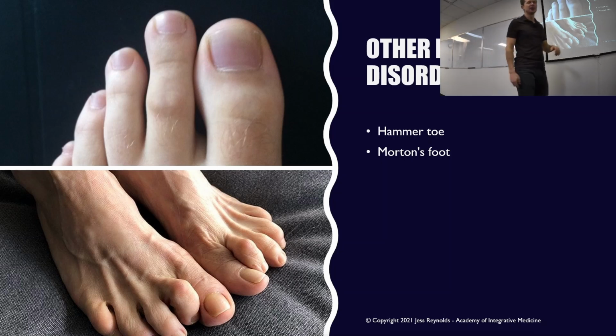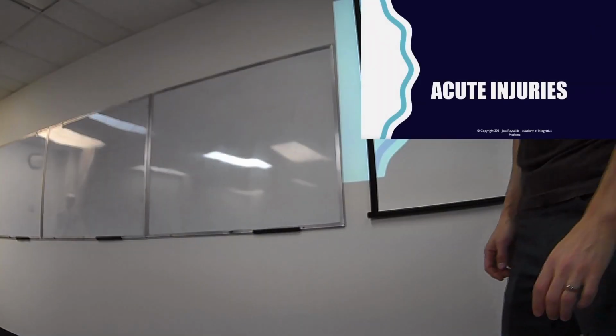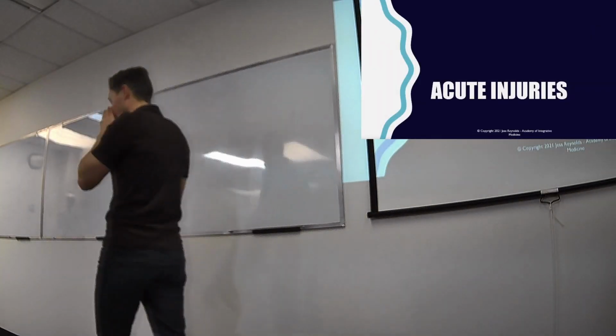But in and of itself, not an issue at all, which takes us into acute injuries. So before we jump into acute injuries, are there any questions about the postural dysfunctions?